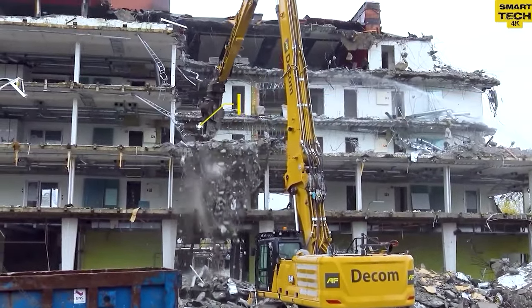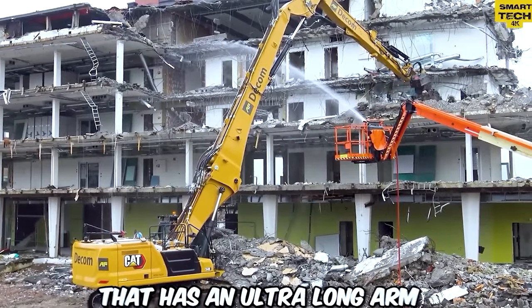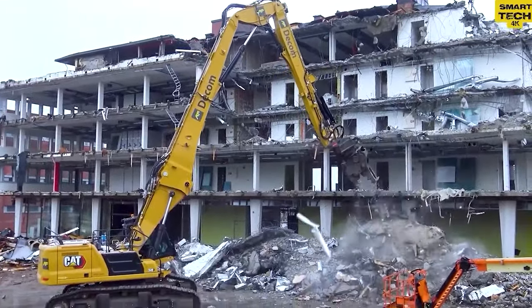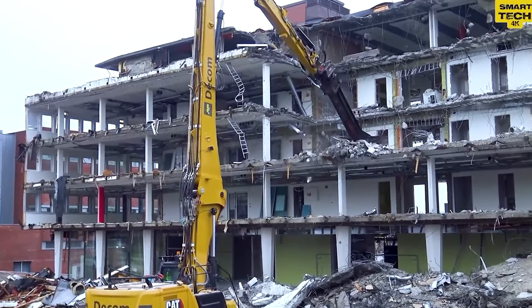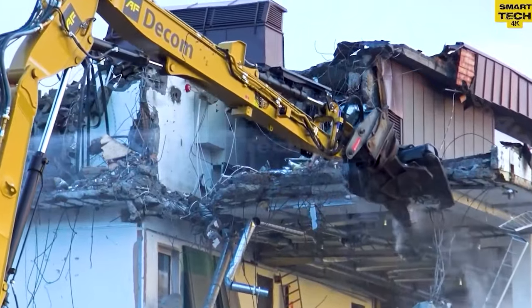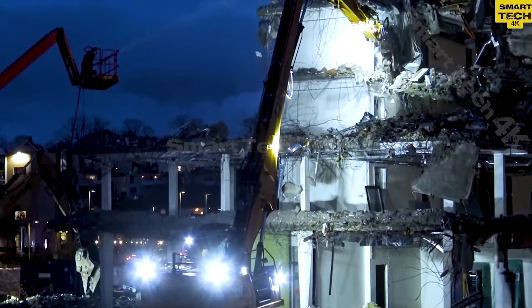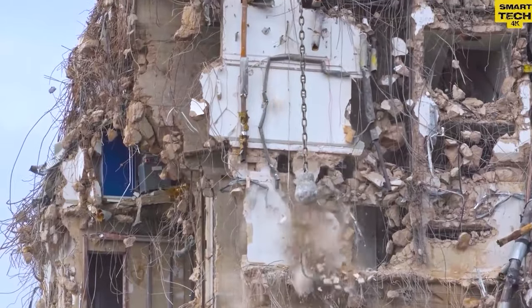Building demolition machine. It is a demolition machine that has an ultra-long arm with a working range of 65 meters high. It was built in 2005 for the largest building demolition company in Japan. It can be used for the demolition of 21-story buildings. Its arm is composed of three sections plus the interchangeable head and works supported by a 200-ton base.